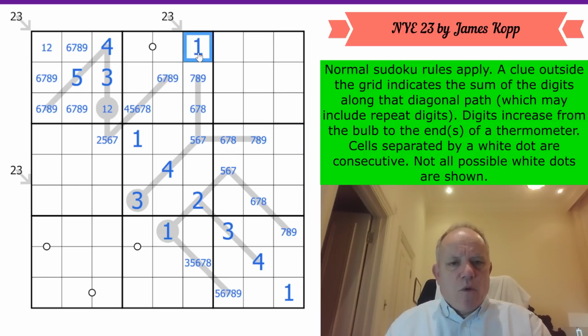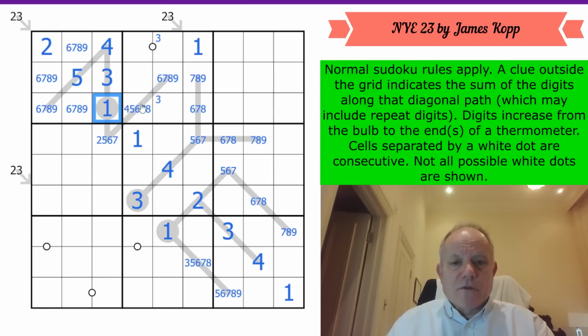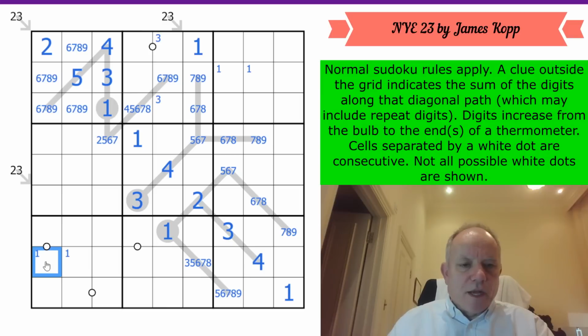Now, we've got that 1 here. 3 is in one of those 2 cells in box 2. Oh, that 1 has put 2 in the corner. Oh, this is good. This is good. So it was 1 on the bulb after all. I didn't have to do all that worrying about not having thought of the alternative, but I mean, it wouldn't have been logical. We can't put 1 on this white dot.